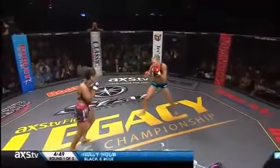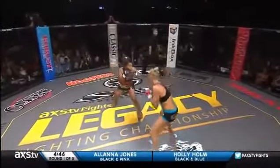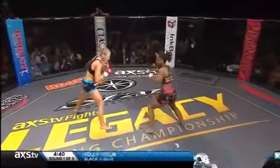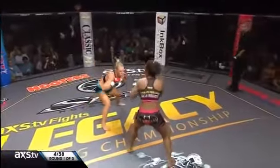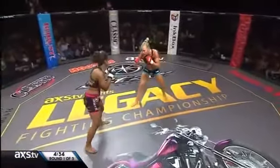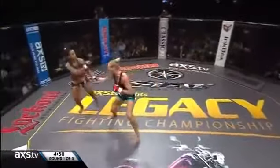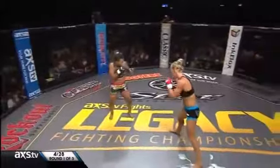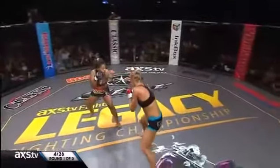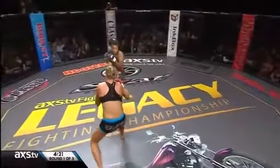Holm in her fourth professional MMA bout. Quick hands. Straight left. She continues to circle. A little jab from Jones. Very wide stance for Holly Holm. Yep, she said she's adjusted that for MMA. Lowered her level, defend those takedowns a little bit better. She does a good job of it.